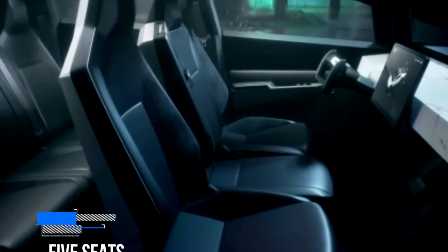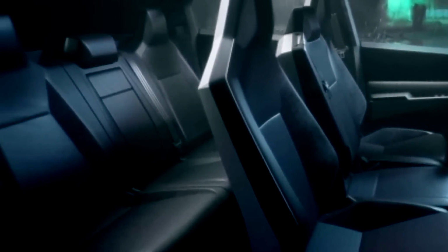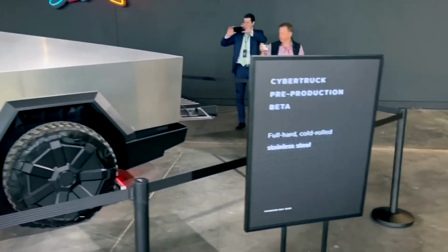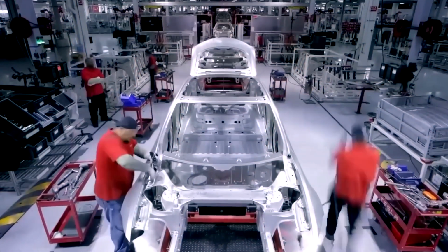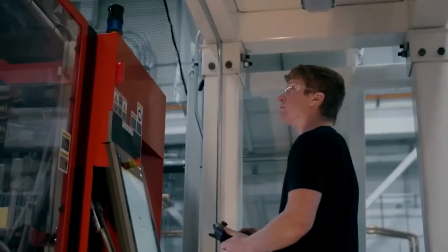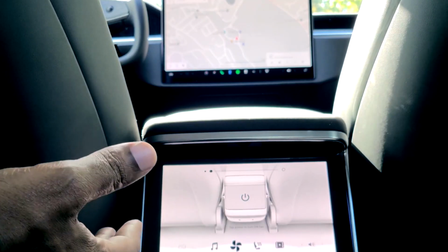The Cybertruck will have 5 seats rather than the 6 that were displayed on the initial prototype, according to Donegan Ryan. After seeing the pre-production beta version with the central panel at Investor Day, they had a sense that this might be an option. In addition, according to Donegan Ryan, Tesla verified that a team is working on Cybertruck components that will function with the 48-volt system, including an 18-inch center display and a second-row center display similar to the Model S and the Model X.